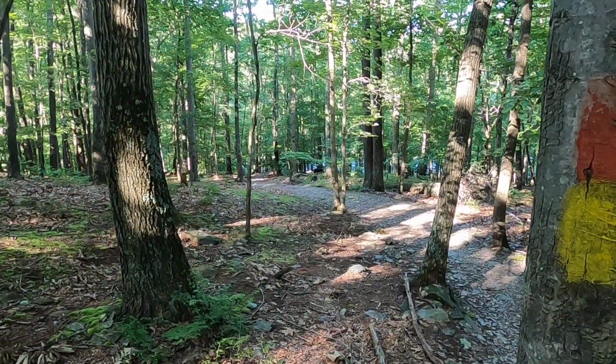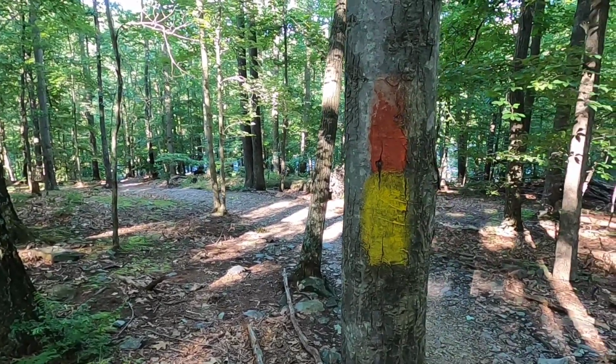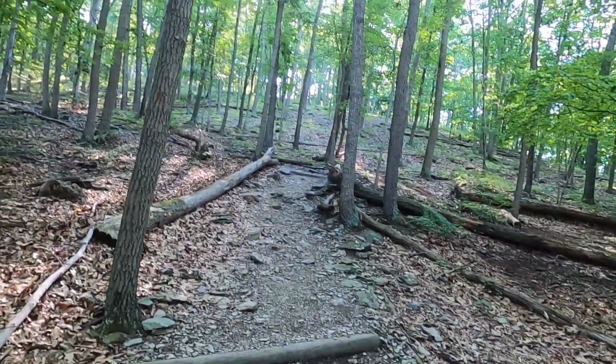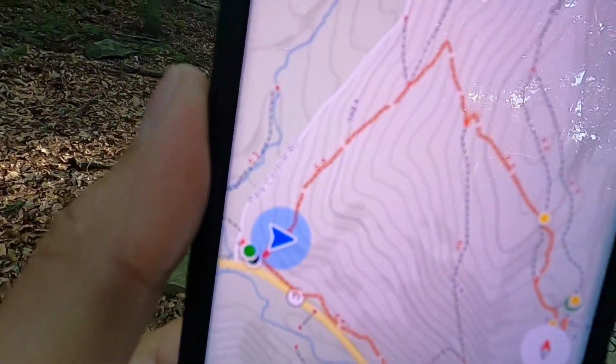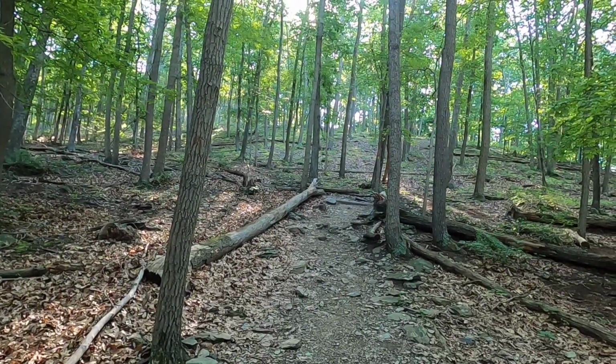We're immediately climbing. I can sort of see the parking lot down there. It's been straight up on the red and yellow blazes, and there's no end in sight to the climb. Yeah, look at all those topo lines. We're going straight up a mountain right now.